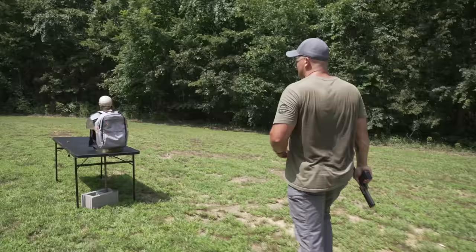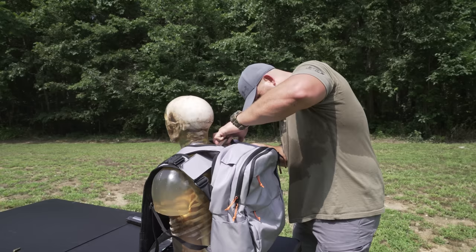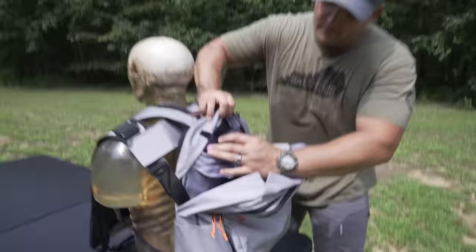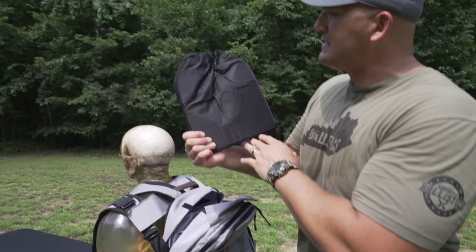That rocked the whole zombie. Let's see if it stopped that behemoth of a round. Oh, looks like it did. Oh, okay. So you take a look right here. You can see it is pushed into the backpack. But it did indeed stop that round.